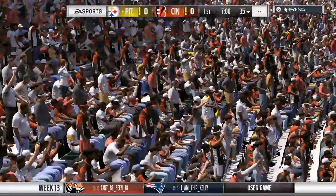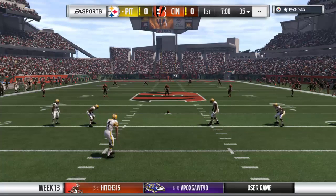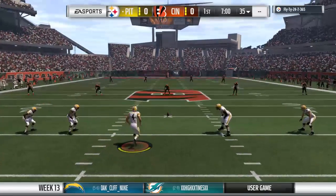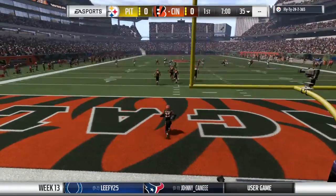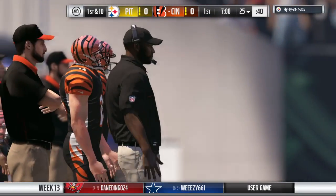So with kickoff approaching, let's send it over to our commentators here this afternoon, Brandon Godden and Charles Davis. From the banks of the Ohio River, there's a look at Paul Brown Stadium here in Cincinnati, Ohio. Today, we've got a Week 13 matchup for you here between the Pittsburgh Steelers and the Cincinnati Bengals.